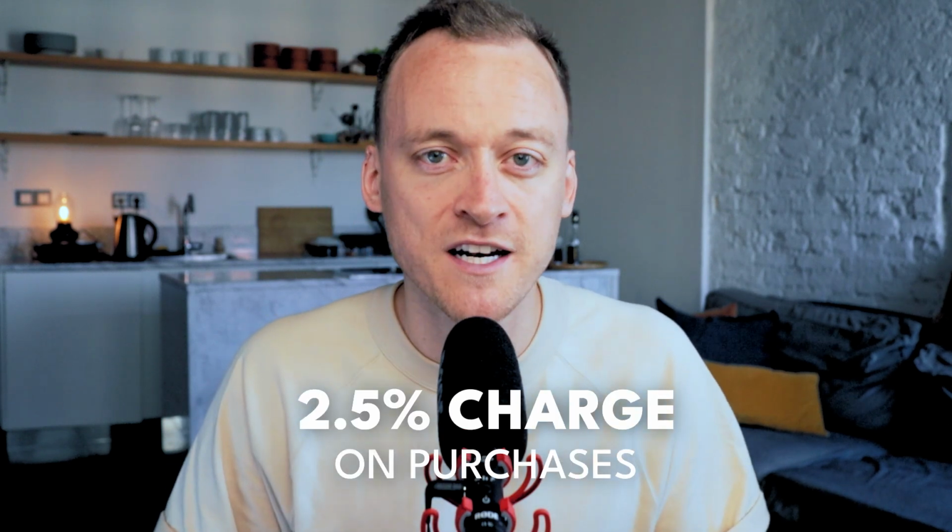Now, one of the most impressive features of the Scotiabank Gold American Express card is that it doesn't charge foreign transaction fees. This can save you a significant amount of money when traveling abroad, since most cards charge a fee of 2.5% on purchases made in foreign currencies. But with the Scotia Gold Amex, you can shop internationally without worrying about any additional fees. And this is especially valuable for frequent travelers or anyone who makes international purchases online, which includes purchases made in US dollars when you buy from US retailers, because over time, those fees add up.